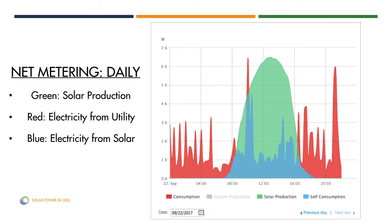So this is a visual representation of how net metering works. If you look at this graph, the area shaded in red indicates, and this is a real life example of a home that has a solar array, when this home was consuming or using electricity. As you can see, there's a lot of spikes. It's not quite as free flowing, as consistent as you might think. However, our solar production actually is very consistent, very reliable.